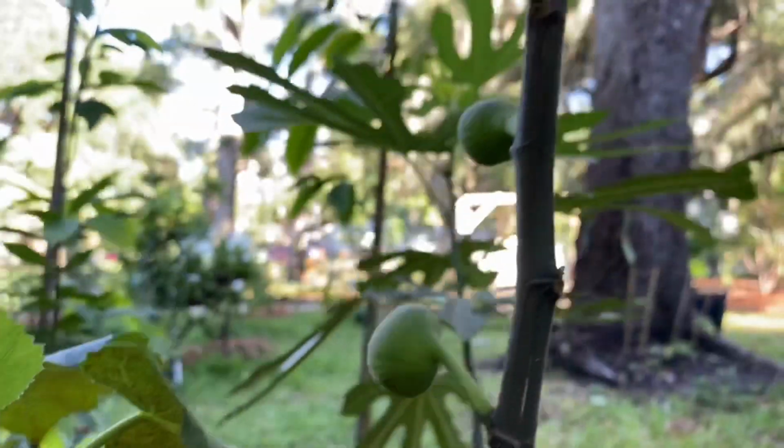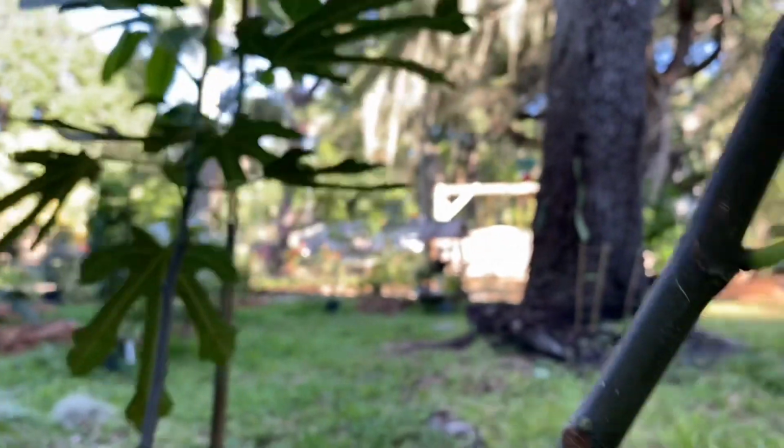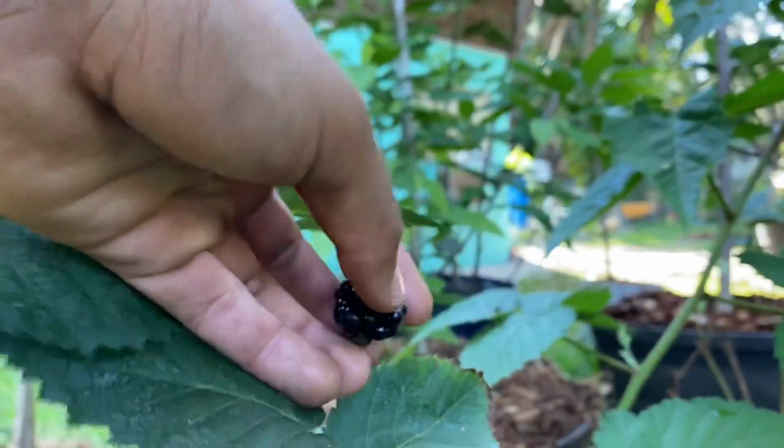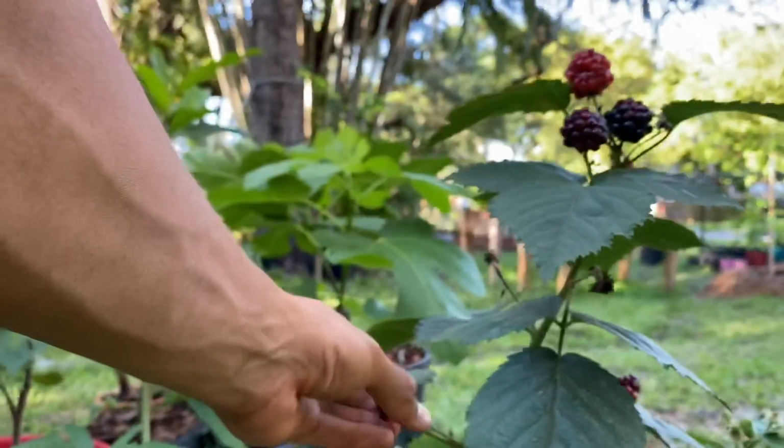This is a fig. Oh my god, that fig was so good. I ate it the other day. As you see, it's just loaded with more figs. These are Brown Turkey figs, guys. Figs are so easy to grow in Florida. If you live in Florida, please grow them.